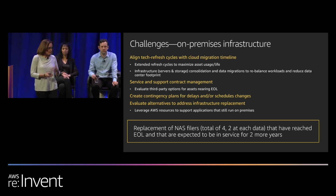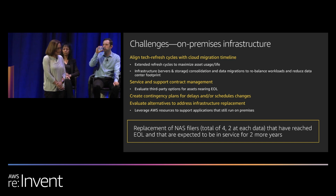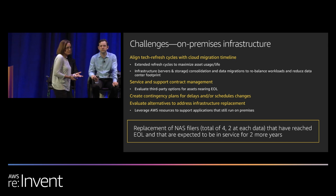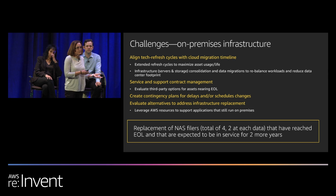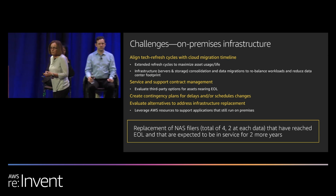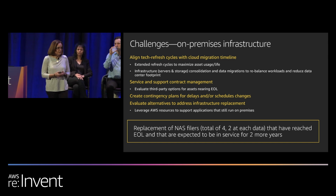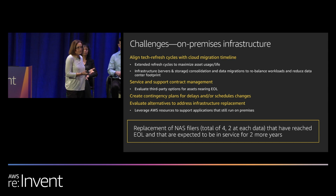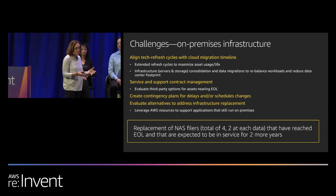So in order to take care of this challenge, we had to do some adjustments to certain practices that we had. The first one was we needed to align our tech refresh cycles with the cloud migration. We didn't want to replace assets that were going to be vacated shortly after being replaced, or end up with assets in our data centers that were going to be underutilized because applications had migrated. So in many cases, we had to extend the refresh cycle of certain assets so that we ensured that when it came time to replace them, we were going to right-fit them.